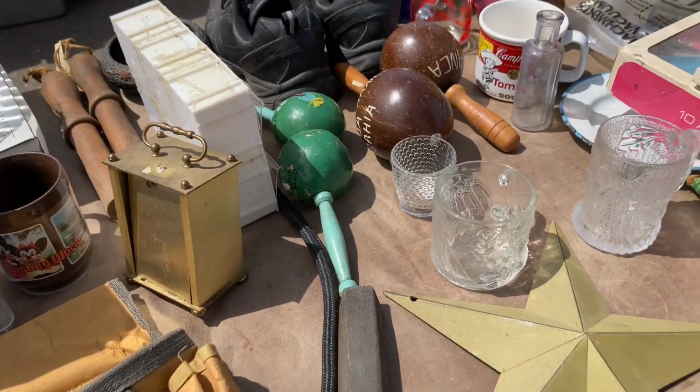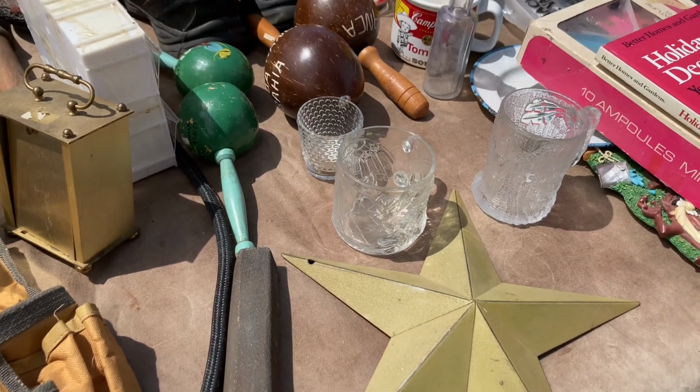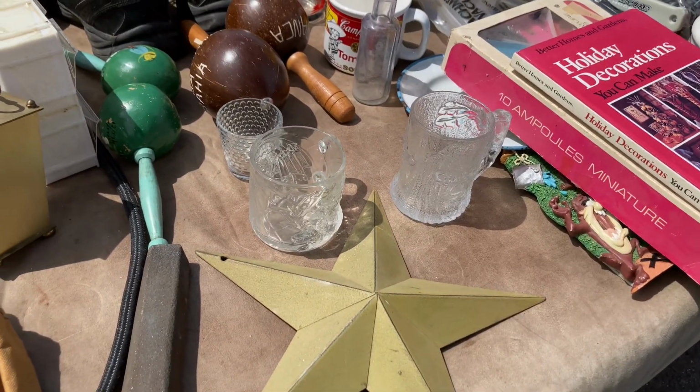It's funny, the whole time we were there, I was just focused on the glasses, but when I'm looking at the footage now, I can see in the back, I think they're called maracas, that you shake and make music with. They look really cool.